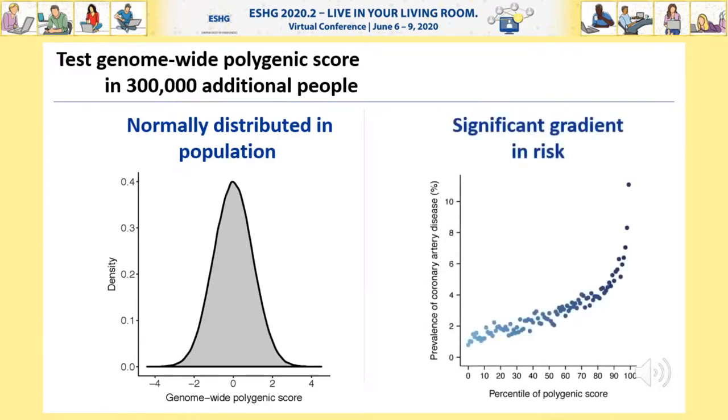We then went on to study the relationship of this score to risk for heart attack. And I'm showing you here on the x-axis percentile of the polygenic score. So each dot actually represents 3,000 individuals. And on the y-axis is the prevalence of myocardial infarction by the time individuals reach middle age. And what you can see is that there's really a striking more than 10-fold gradient in risk across individuals based on the 0 to 99th percentile. And this is a score that's available from the time of birth.